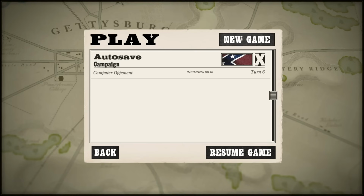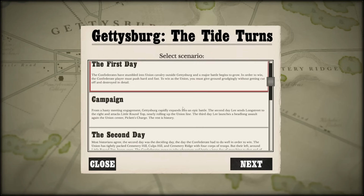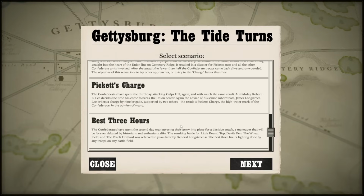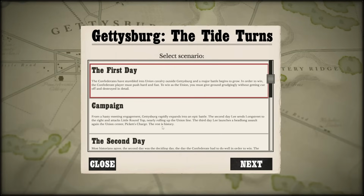So we're going to start a new game here. You can see there are a number of different options. You can play just the first day, or the campaign, which is all 3 days. There's the second day, the third day, or Pickett's Charge, or the Best 3 Hours, which is Longstreet's reference to the echelon attack on the Union left on the second day's fight. I think he was quoted as saying it was the best 3 hours of fighting his men ever did.